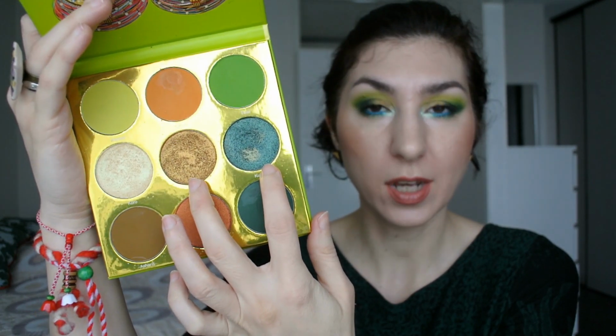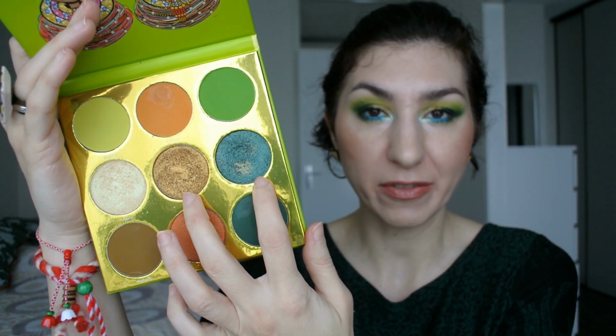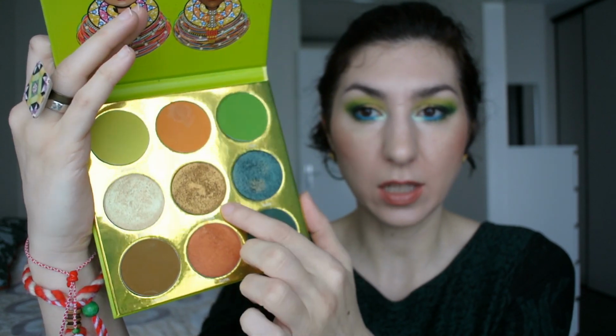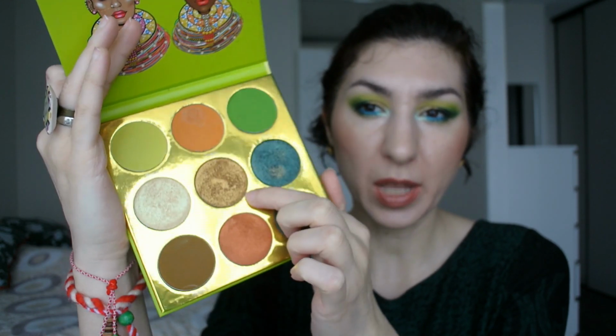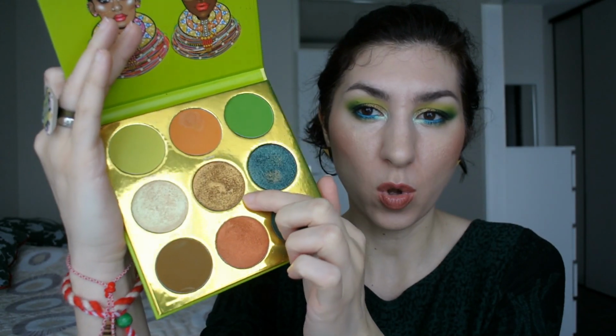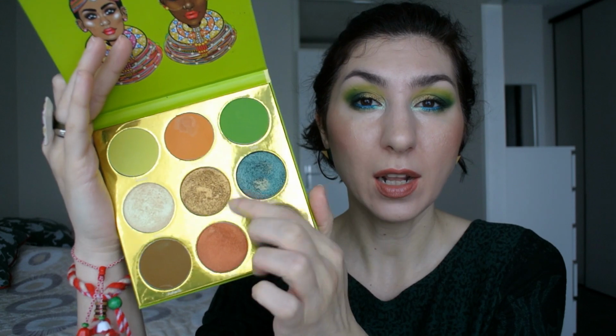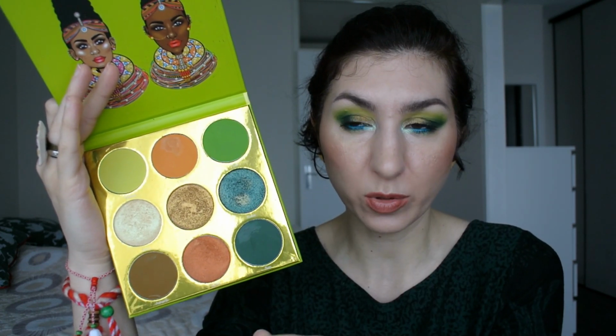Then I applied glitter glue, and I consequentially applied these two metallics over here, which are the two favorite metallics that I have in this eyeshadow palette. So that is the deep metallic green and the sort of bronzy gold green duochrome. This shade is really beautiful. It has a really lovely metallic foiled texture to it.